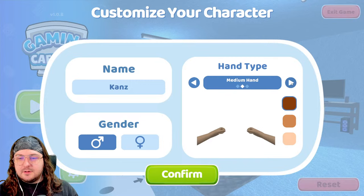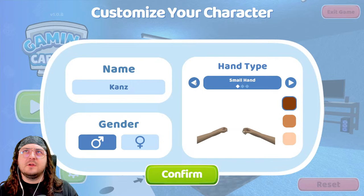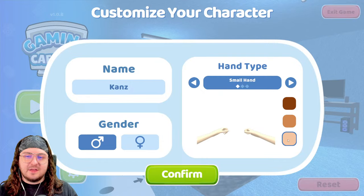Let's go small hand. The reason I'm going small hand is just to not have a very massive thing on my screen, which sounds weird out loud. But yeah, we'll do that.